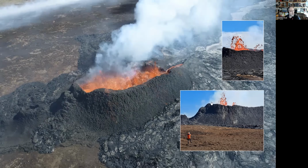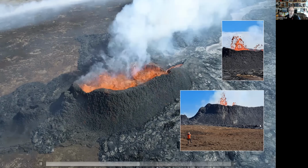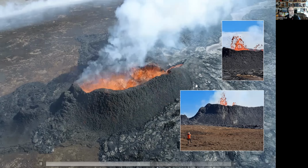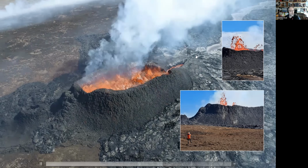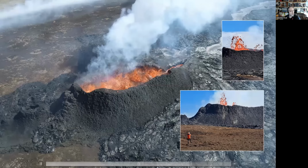And some of the things, they look like little fountains shooting out when you look from below, but it's more impressive when you look at it from above. And here it's draining towards the south, and later this part broke out, and then it drained also to the west.